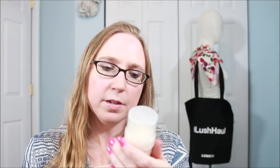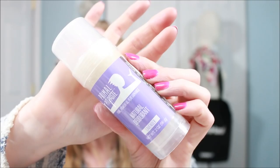Here's another deodorant. This is by Primal Pit Paste, and it is in lavender. I always wanted to try this brand, so I'm excited for that. I didn't open it yet.